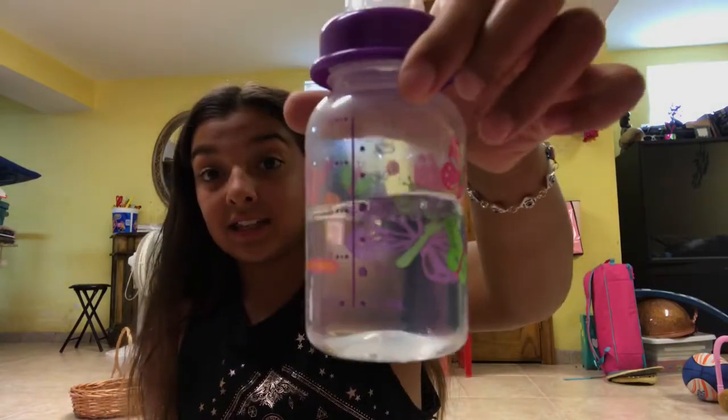So the setup changed because I had to feed her. And she kind of drank a lot. So yeah, I'll get back to you guys when she has a little bit left or she doesn't want to drink anymore. All right, so she ended up not wanting to drink anymore. So now I'm going to go do her laundry and then I'll get back to you guys.